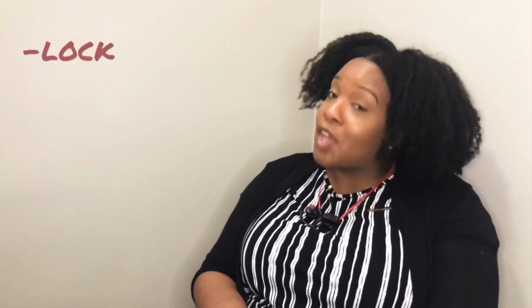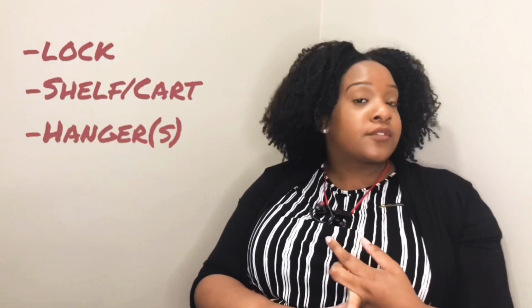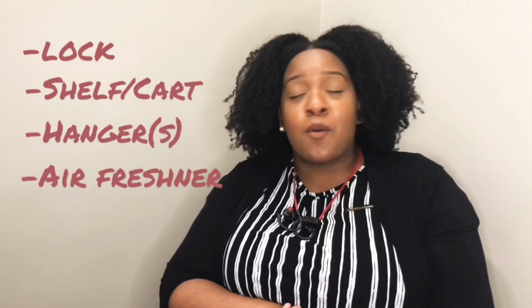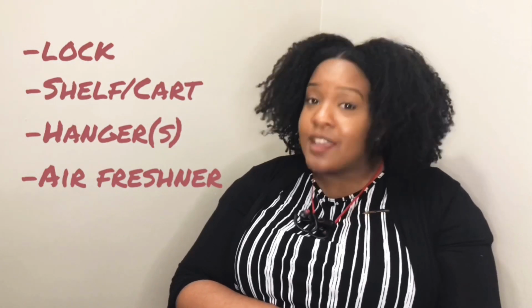The first thing you need to know about your locker is that you will need to provide a lock for your locker. I would say to get a shelf if you're not gonna get one of the huge makeup case carriers. So you need a lock for your locker, possibly a shelf for additional storage, hangers, one for my white coat, and air freshener for your locker. Like I said, the formaldehyde smell is very strong and it's very noticeable, okay?